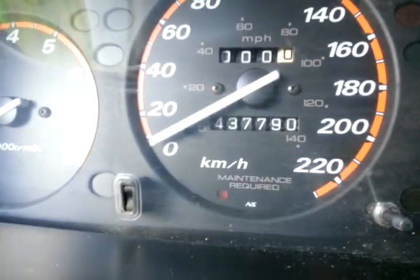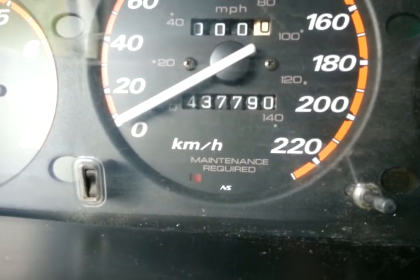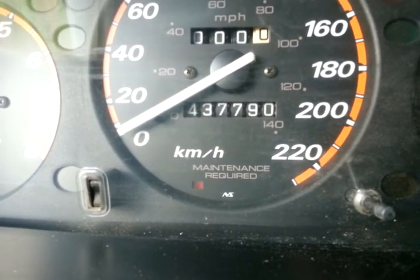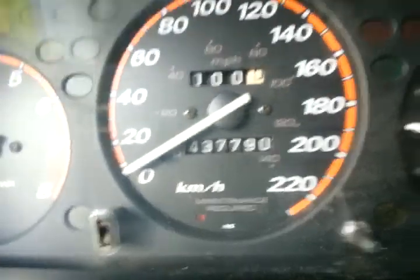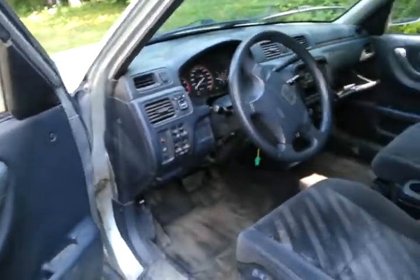Now, when I took it to put it in my name, the lady didn't believe me that was the numbers on it. She said, there's too many numbers on there. I said, no, that's the actual mileage. 437,790 kilometers, which is about 250,000 miles. Okay, just so you know. But it's not bad. We're going to look at it a little bit more detailed.